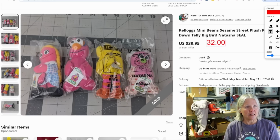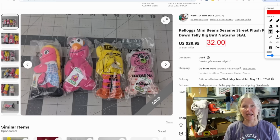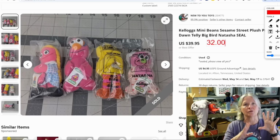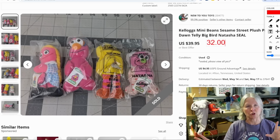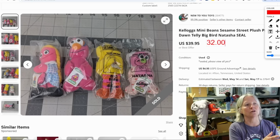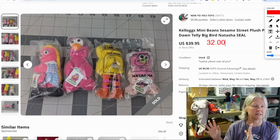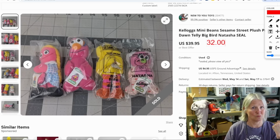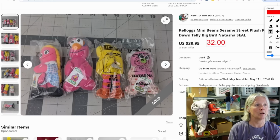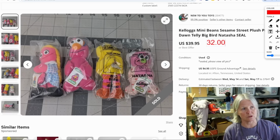This is Kellogg's Mini Beans. These came in boxes of cereal. I think I found one at the Sasha estate sale, and then I had these others. I had another lot, and I found other loose ones. So I just decided to take down my other listing, put the sealed ones in their own listing, and then all the loose ones in their own listing. And this one sold right after I put the 4 of these together. I think Prairie Dawn and Natasha are some of the harder ones to find, and I think that's what really sold the lot of them. But they sold the 4 of them for $32.